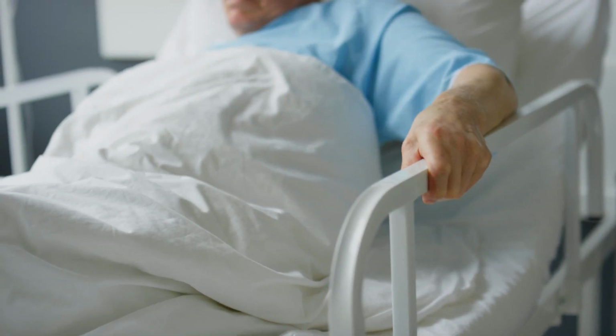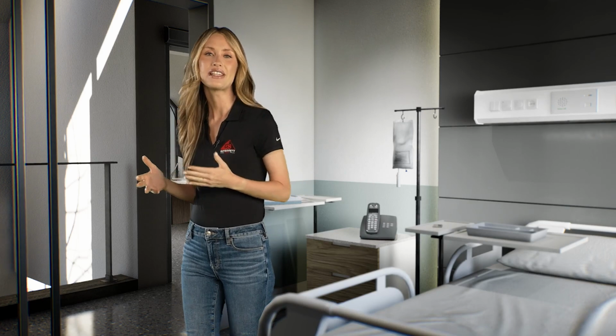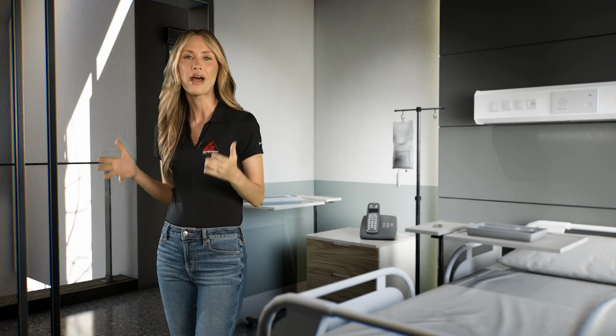If possible, and after assessing their mobility status, encourage the patient to assist with their mobility and repositioning. This not only makes the process safer, but also empowers the patient. If you're unsure about how to assess mobility, your supervisor is there to guide you.